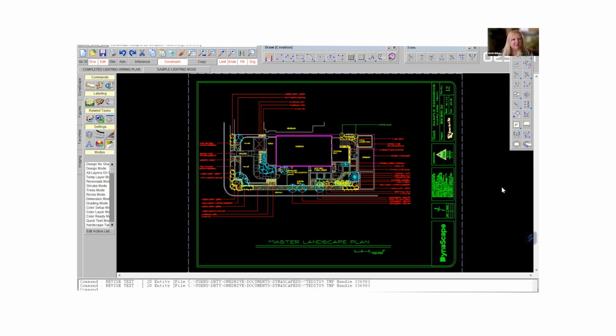So I've got the Dynascape screen up. I've just pulled up one of my plans. I specialize in small urban spaces, so this is a very typical project that I would have. This is the front and the back, new deck, lots of walkways and whatnot, and lots of planting. With this, what I thought we would do is look at a master plan and how we can easily transform it into a plan that we can get ready to do our lighting plan with.